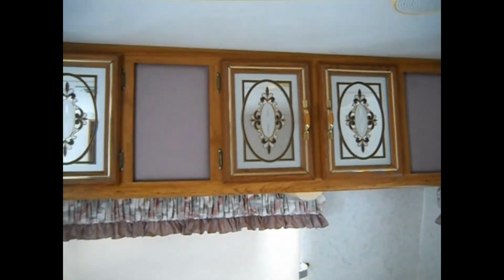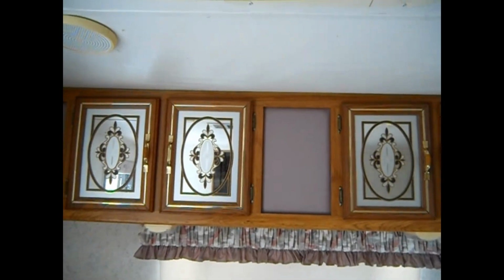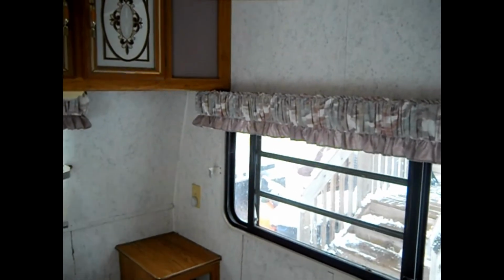So that upper cabinet here, that's all got to come down. I have to take the window valances and curtains all down because some of that interferes with what I'm going to be taking out today.